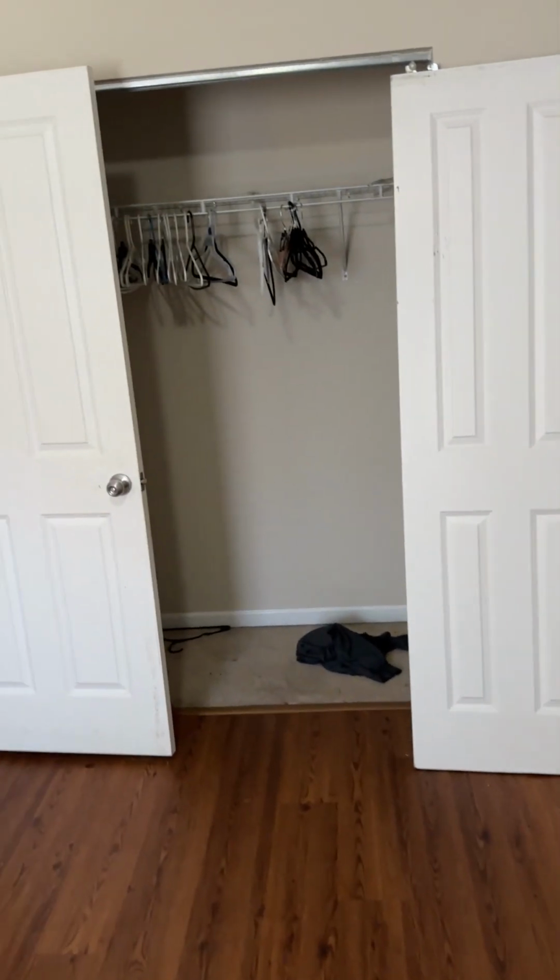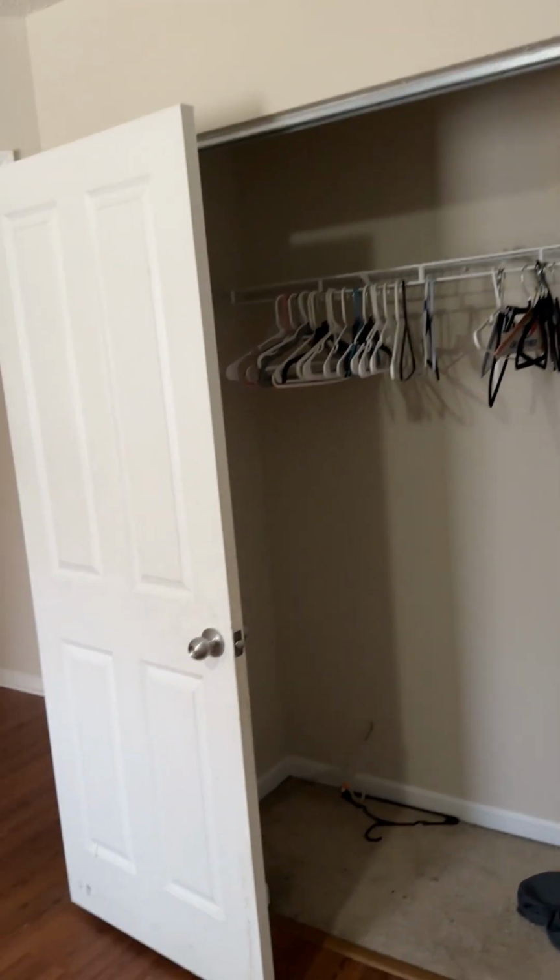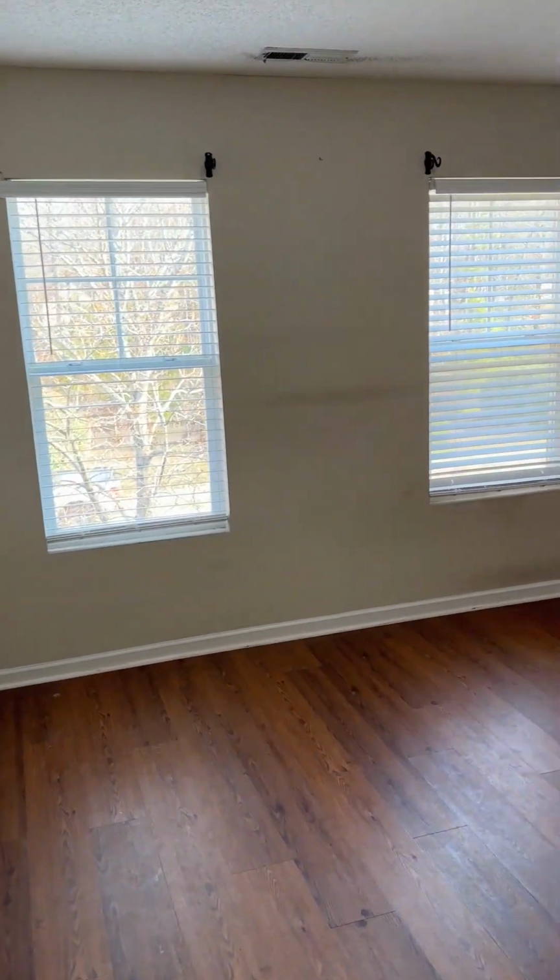Lots of nicks and bangs. Nothing too malicious here. Doors off the track. Okay, next bedroom. This room looks pretty good, except for one hole in the wall over here. Hard to know what causes that, but it happens. Everything seems fine there.